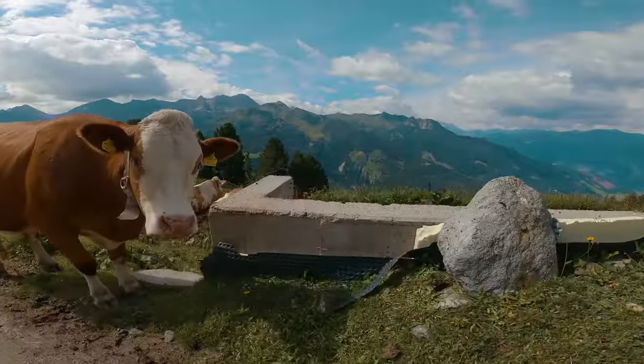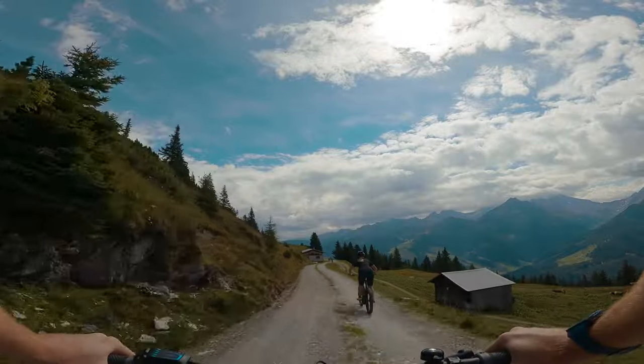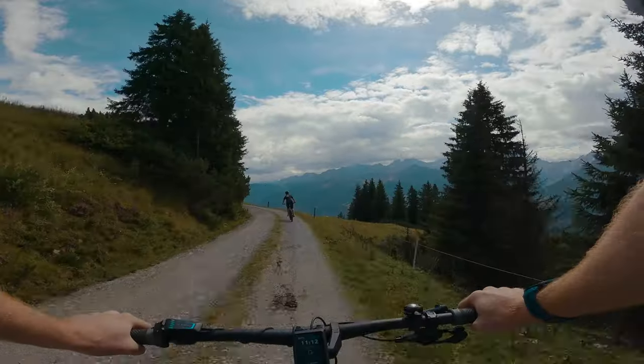As you can see, this tour is more about the scenery than the adrenaline, but it's a great way to explore this area.